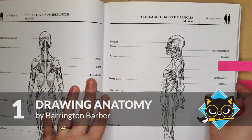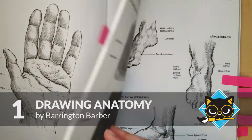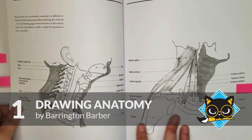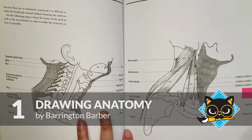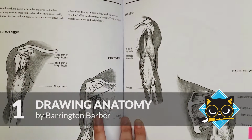I've gone through many different human anatomy books over the years. It was hard to choose one to suggest. This one stood out to me for breaking down information into digestible chunks. The drawings are also clean and easy to understand over something like Bridgman's drawing from life, which I found scribbly.